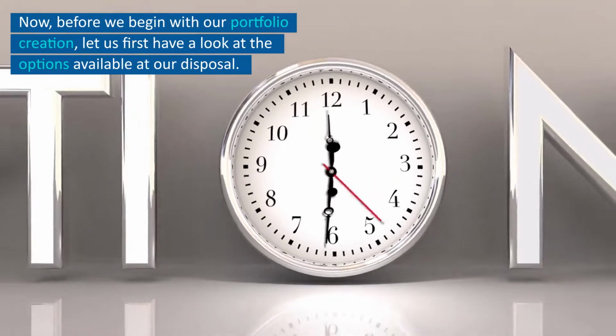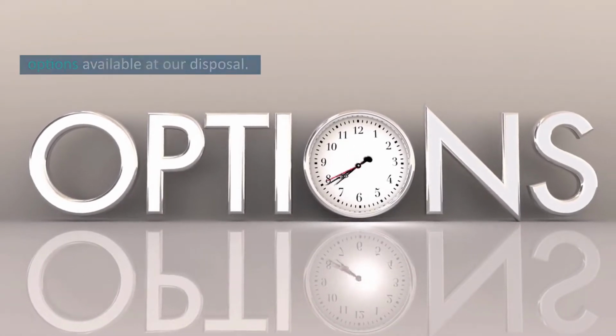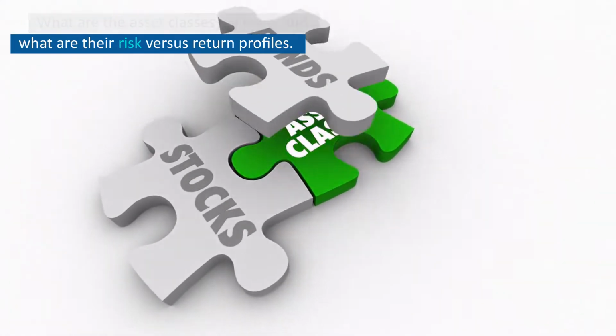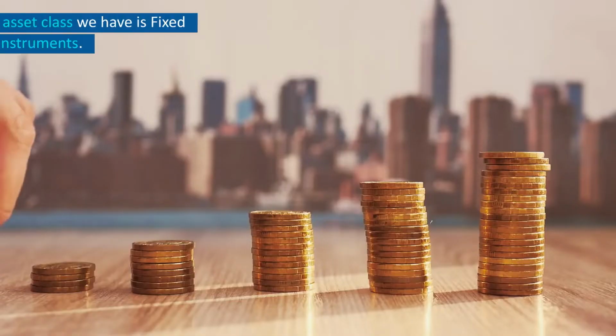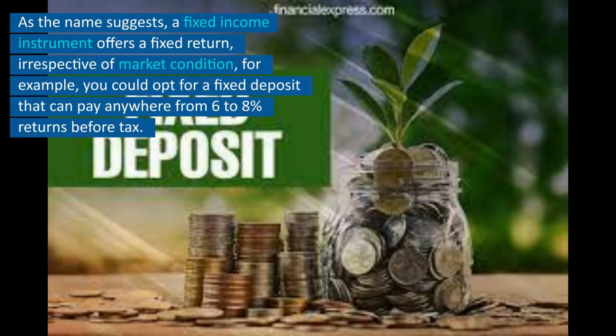Now, before we begin with our portfolio creation, let us first have a look at the options available at our disposal. What are the asset classes we have, and what are their risk versus return profiles? The first asset class we have is fixed income instruments. As the name suggests, a fixed income instrument offers a fixed return, irrespective of market condition.